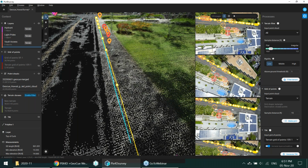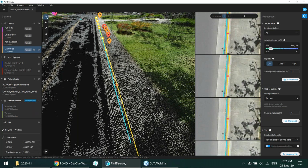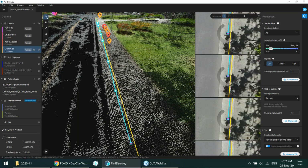Let me get the control panel out of the way. So this here, top of curb, you can see is the bottom of curb, and I've tagged those as terrain layers. What that means is that when I do any further processing with them, they'll actually be treated as break lines. Now I can come in here and pick a single vertex if you want to see what's going on there. I often will just refine everything in the 3D, but if you want to refine it in the 2D, that's possible as well.